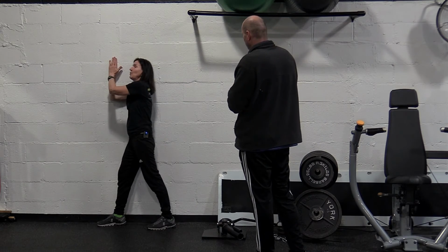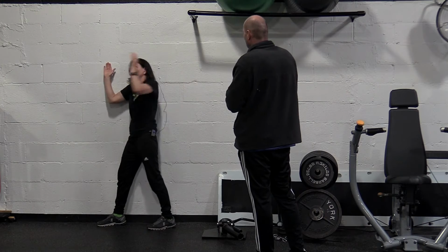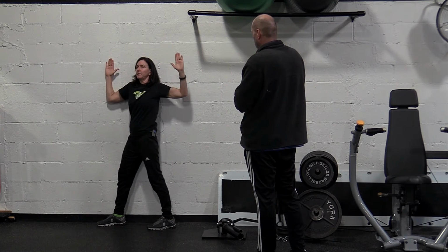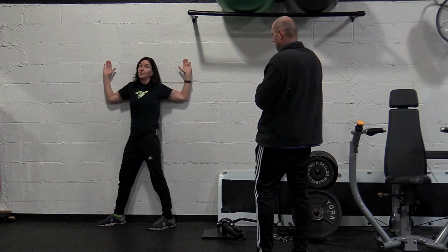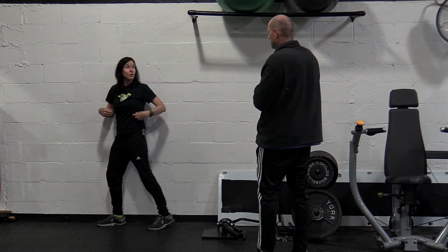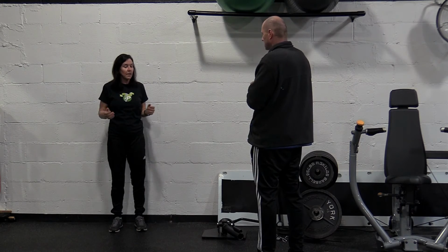I would not do this mobility exercise fast. I would go slow, deliberate. I would hold the stretch for a count of 3 to 5, and I would repeat that 5 to 10 times. Those are two things you can do in the locker room.